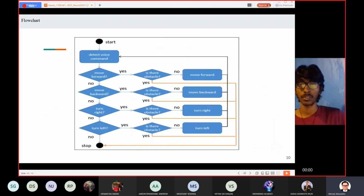So for the flowchart here, we have how the robot works. It first detects the voice command, and then if the voice command is move forward, it will check if there is any obstacle in front of it with the ultrasonic sensor which is placed at the front. If there is an obstacle, it will stop. But if there's no obstacle, it will move forward and wait for the next command given. This process repeats until each voice command is given until it ends. It applies for moving backward, turning right, and also for turning left.